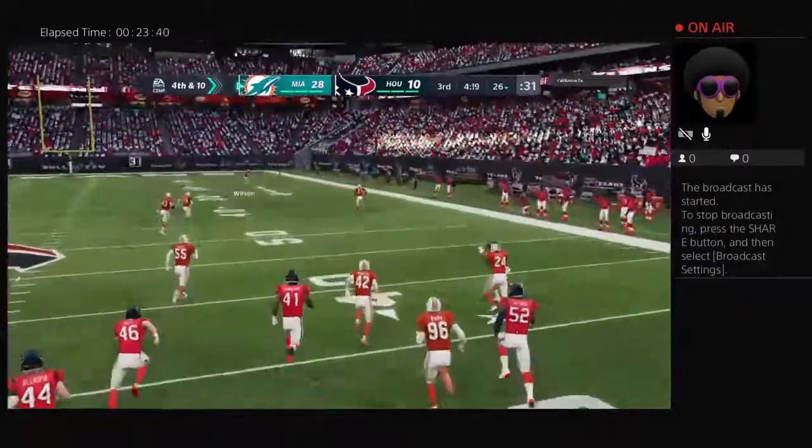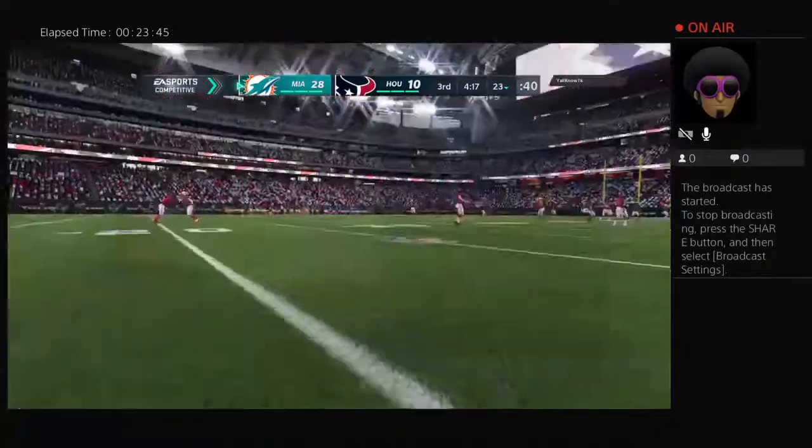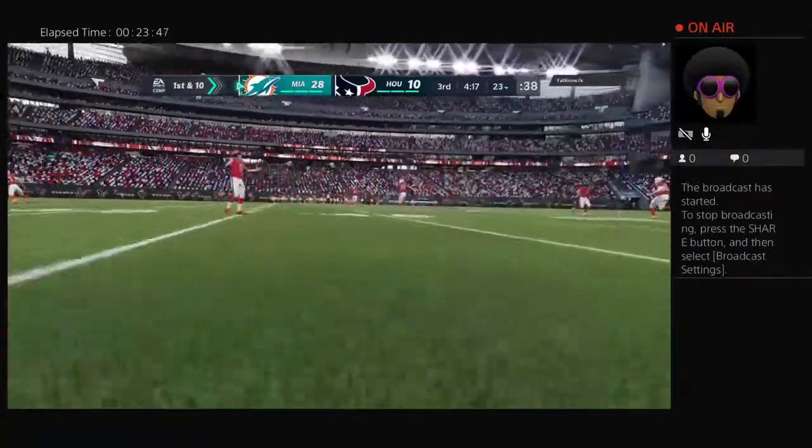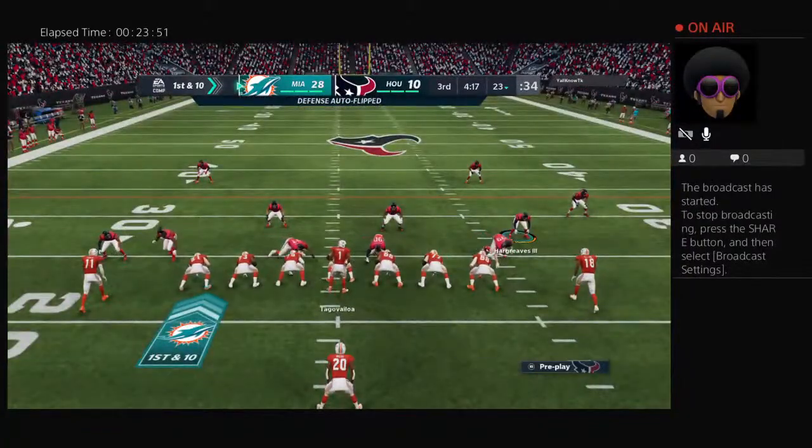Try and get it back little by little instead of in big chunks. He gets this away. It's a good one. Drawing toward the sidelines. And no return here. Where will they spot it? They say just outside the 20-yard line. The Dolphins at the line ready for their next drive.